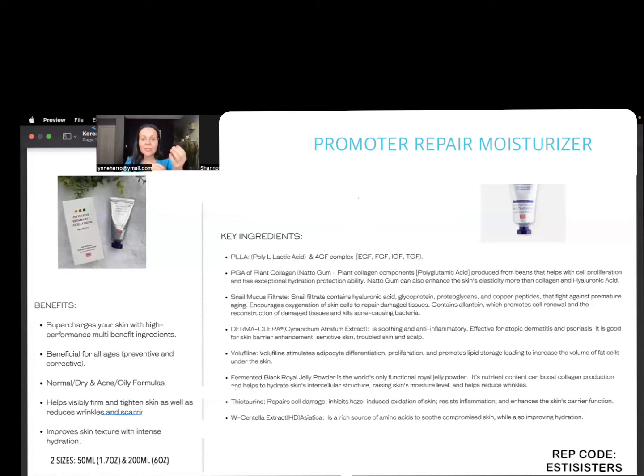So basically it's a natural form. It has hyaluronic acid, glycoprotein, copper peptides. It's super great at fighting against premature aging. It actually encourages oxygenation of the cells. That's why snail mucin in and of itself is super great for acne skin, because it has this antibacterial, antimicrobial component properties to it as well.